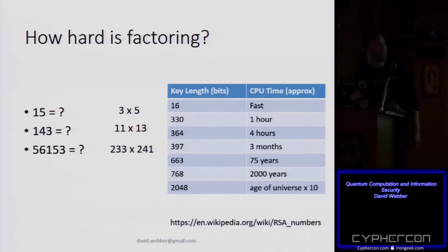But from those numbers in 2009, so these are 2009 speed computers, we're 7 years ahead of that, a 330-bit key took an hour to factor, all the way up to the largest one that was factored, 768, which took an equivalent compute time of 2,000 years. And now typically in production I use 2048 or even 4096-bit keys. So now you're looking at compute time of the age of the universe times 10 to factor this by brute force, okay? So that's pretty secure.